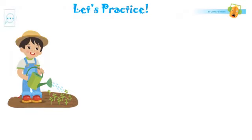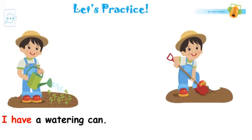Now, kids, it's time to make a sentence. We are going to use "I have" in our sentence. Look at the first picture. What does the gardener have? I have a watering can. Now, look at the second picture. What does he have? I have a shovel.